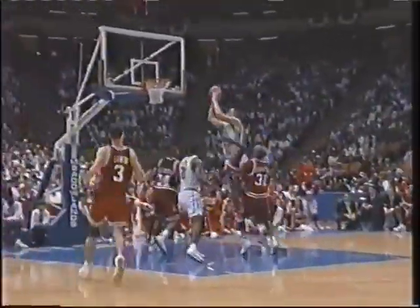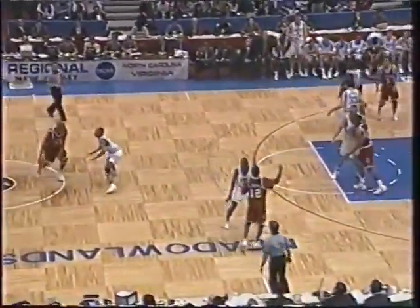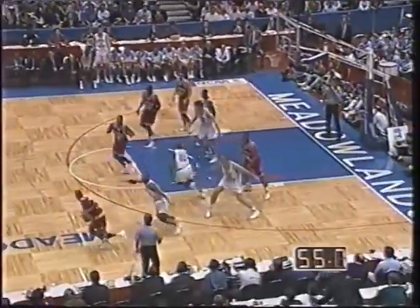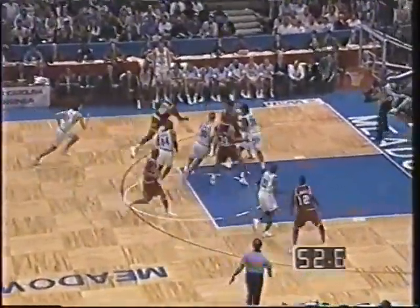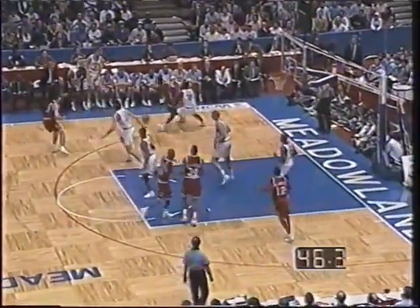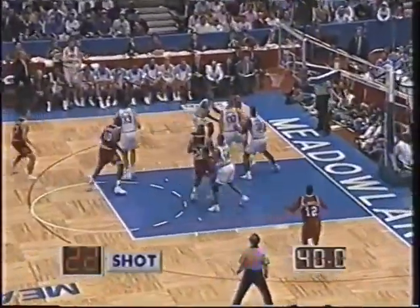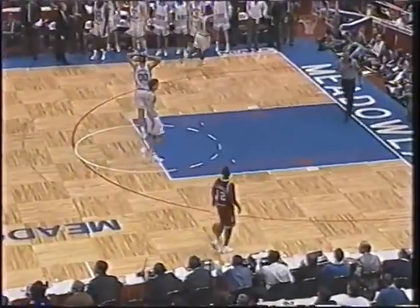Here's Reese. Montross. The big fella there showing you his ability to run the floor as well. Roger Crawford guarded by Derek Phelps. Taken away. North Carolina's chance for its first lead tonight. Pulling the trigger on it. There it is. Brian Reese. And a foul is called on Derek Phelps.